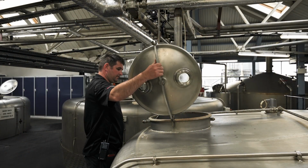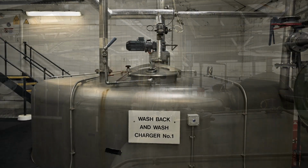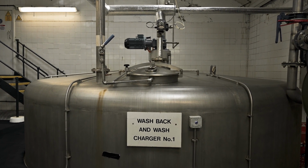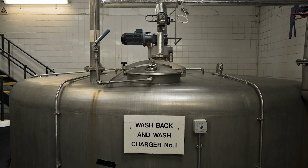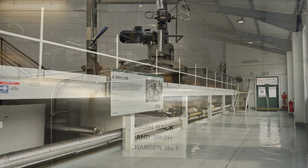What they used to do many years ago to clean the old wooden washback, they would send a man down with a rope tied around his waist, and he would have to clean the washback with a big brush. Now it's a lot more straightforward. All we do is blast with steam in between each run.